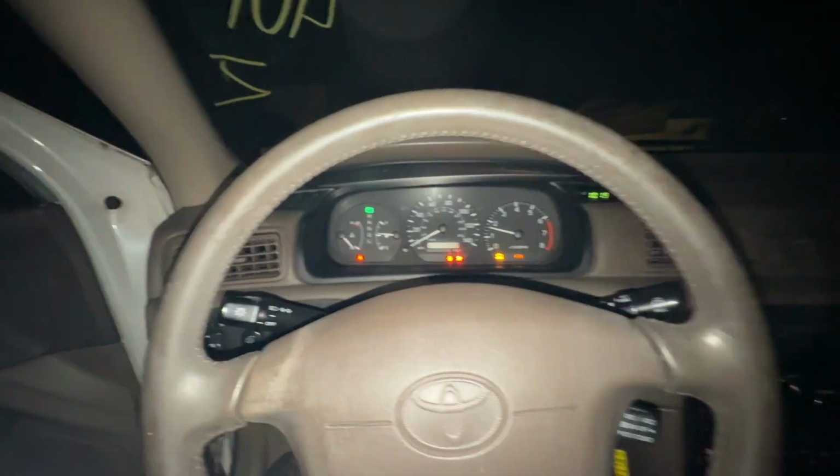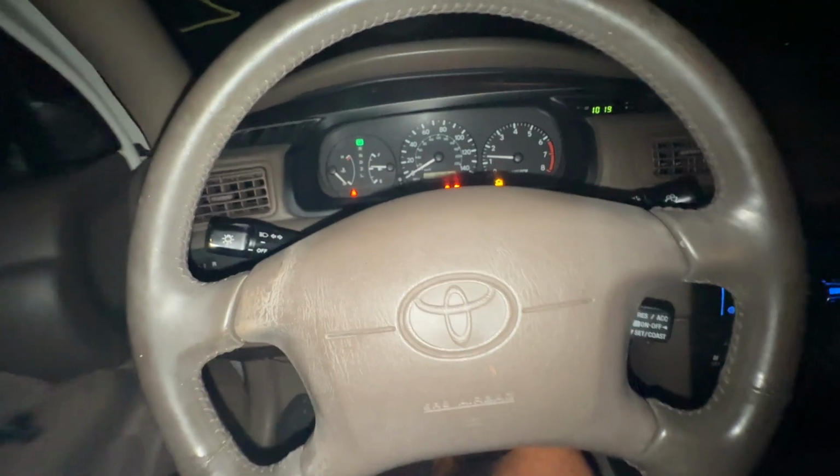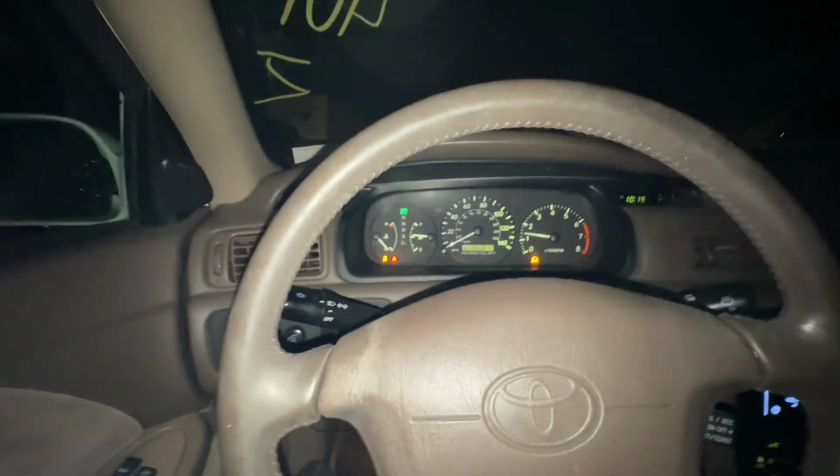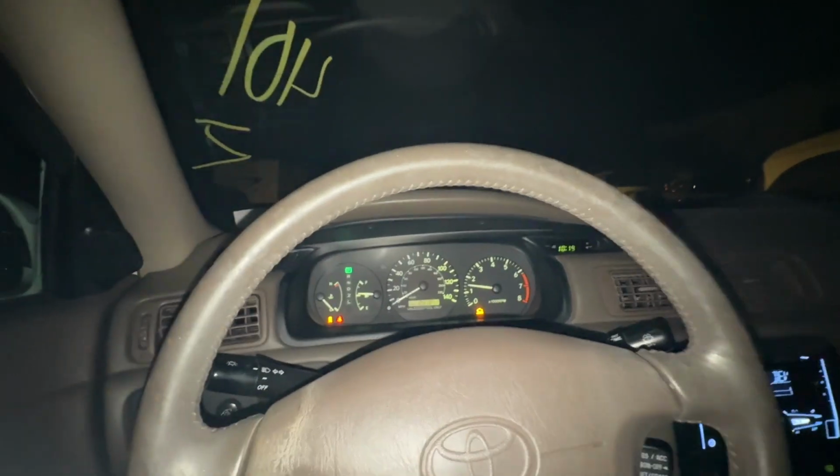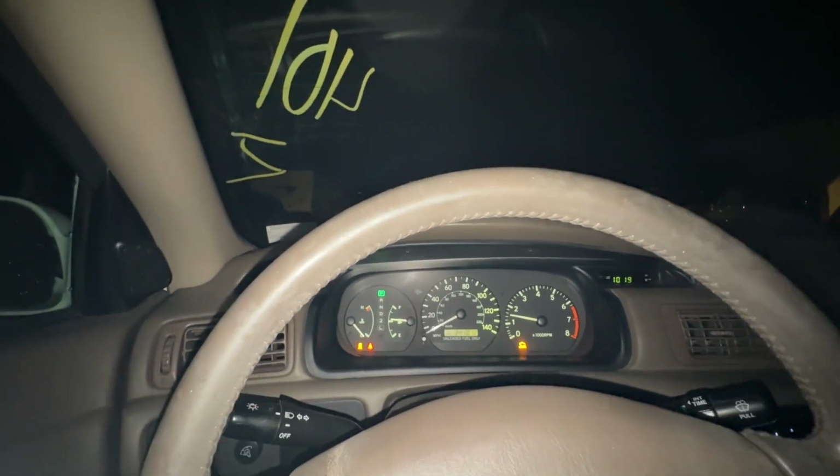Well, it didn't sound fantastic, but it did start. So I did check the car over once when it got here. It's got some issues, but not as many issues as the auction listing said.